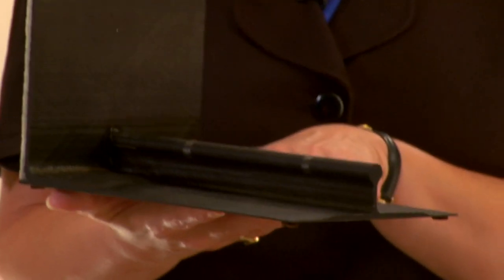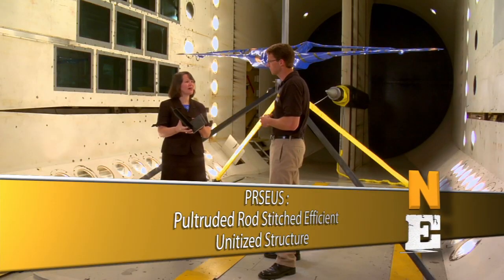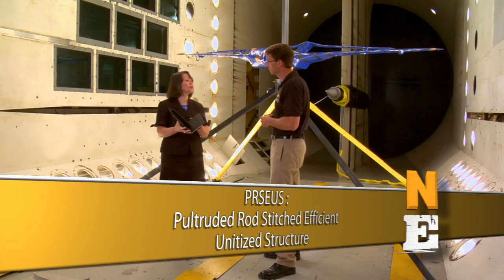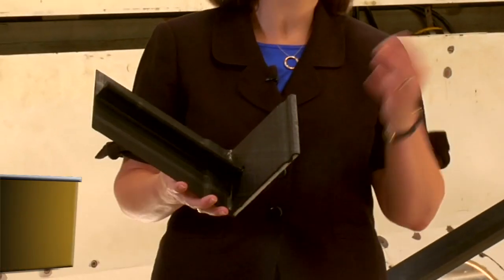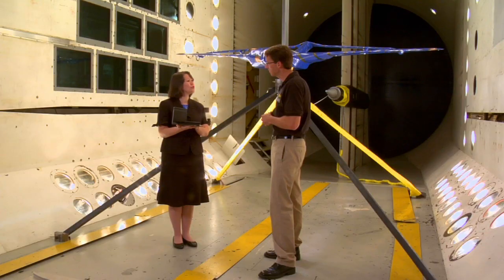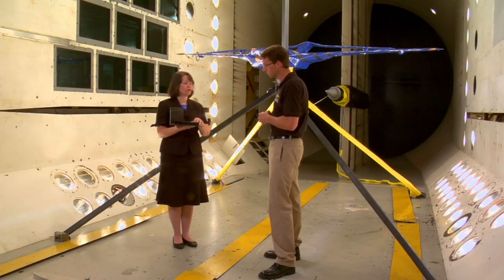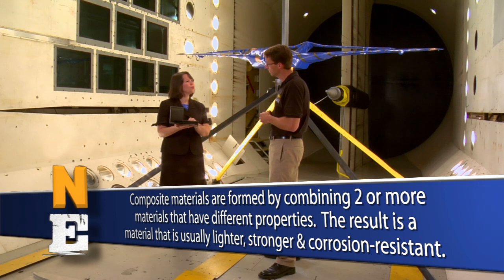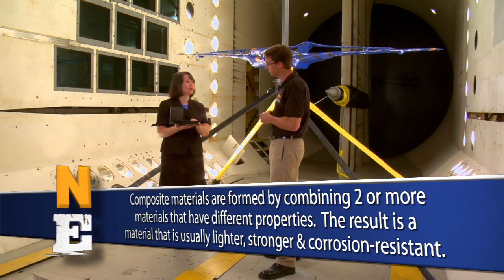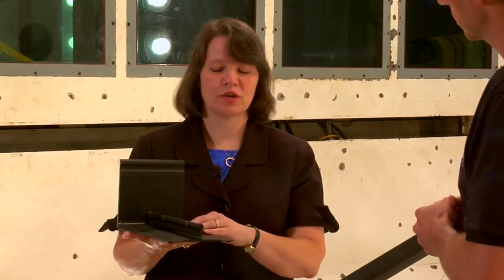So Karen, this is something similar to the piece of aluminum, but this is a composite material? Yes, this is a composite structure called Perseus, which stands for Pultruded Rod Stitched Efficient Unitized Structure. It's got several features in it that are an improvement over traditional composite structures in that it's stitched together, which helps improve the load transfer from the skin into the stiffeners. It also helps to improve the damage tolerance because it doesn't allow cracks to propagate through the structure as efficiently.